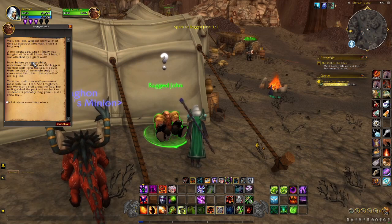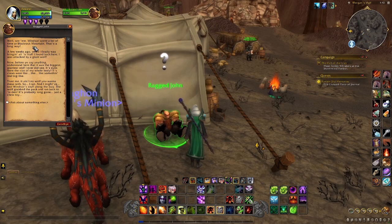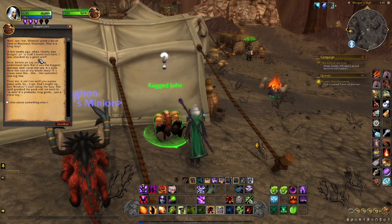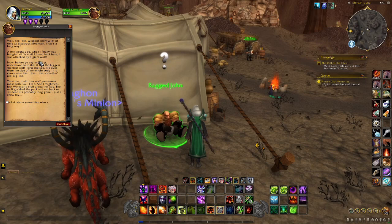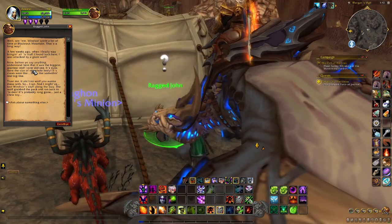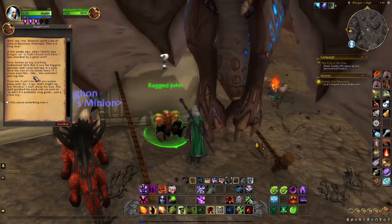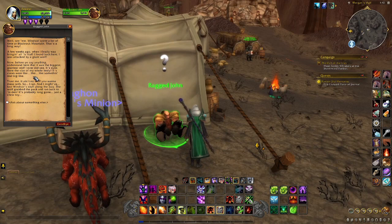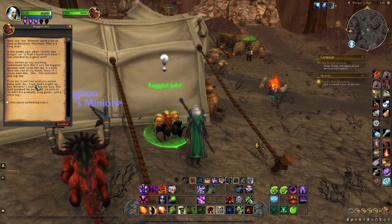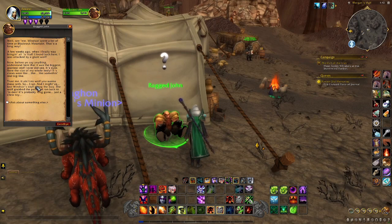What do you mean? Well, see here. Windsor spent a lot of time at Blackrock Mountain. That's a long way. A few weeks ago, when I finally was bringing all his stuff I found back here, I was attacked by a giant wolf. Now, before you say anything, understand here that it was the biggest, giantest wolf I ever did see. Its eyes were the size of my whole body. Its claws were like something real big like. Trust me, I ain't no wolf you want to mess with.